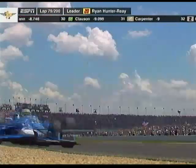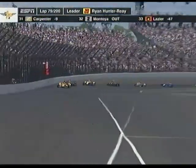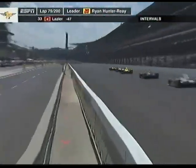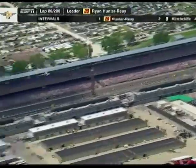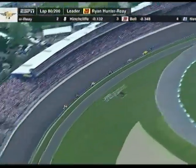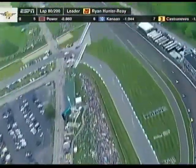It is Hondas up front. They are 1, 2, 3. Andretti Autosport has 2 of the 3 positions, led by Hunter-Reay. James Hinchcliffe with a really good run off of turn number 4. Townsend Bell as well. Newgarden trying to keep place in 4. Well, that last pit stop for Hinchcliffe really paid off. He is right up under the rear wing of Ryan Hunter-Reay. Then comes Townsend Bell. Elio Castroneves slipped around Tony Kanaan, so move Elio back to the 6th position.